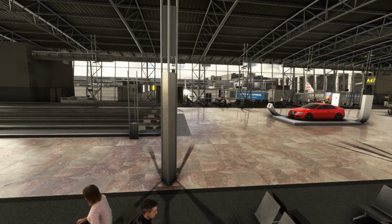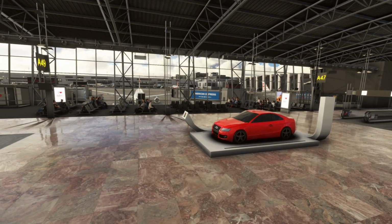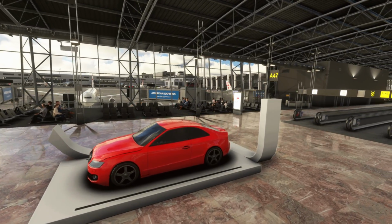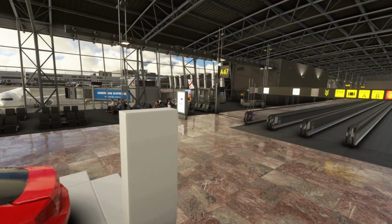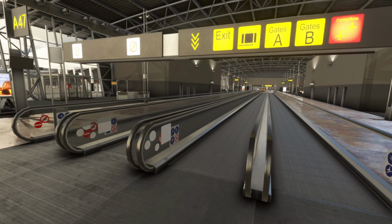Whilst the inside of the terminal indeed has immense detail, what struck me most was the excellent use of reflections and shine, particularly on the marble flooring, and also the very slight tint that applies to the windows.